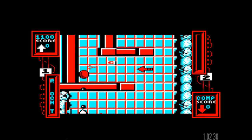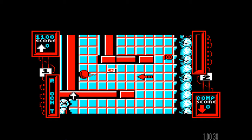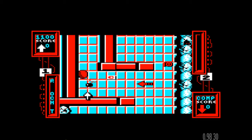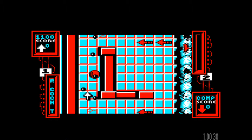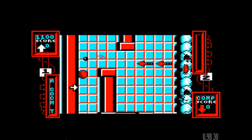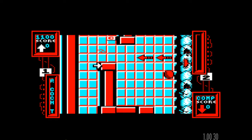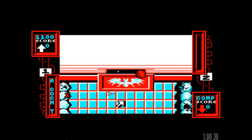I've also read... Oh, this is interesting. Look, I can't fire past those barriers. That's a difference in this level. Yes, I've read that there was actually an Acorn Electron release of this as well, which I would have been quite interested to see, because obviously the Acorn Electron wasn't as powerful as the Beeb. So I'd be interested to know what Ballistix was like.